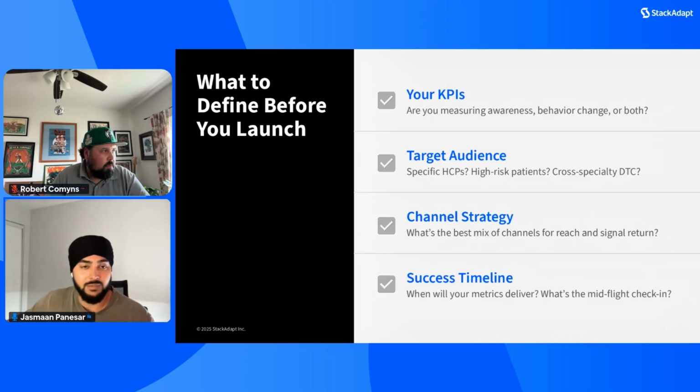And then finally, your timeline for success. So if you are measuring scripts, does it make sense for you to run only a month-long campaign? Is it likely for you to be able to change behavior enough to actually get someone to write a prescription in that time? Probably not. So again, success timeline depends on various factors based off of budget, et cetera. But most of the time, the KPIs should align with the success timeline to make sure that you're actually able to achieve what you're hoping to achieve throughout your campaign as well.